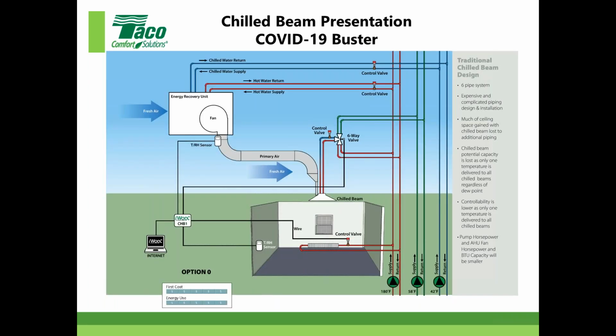Okay. So here's a typical piping system that you might see out there. And Brett has an opportunity to review a lot of these proposed piping systems. And I would say, Brett, this is probably one of the more common ones that you see. Would you say so? Yes, I would agree.